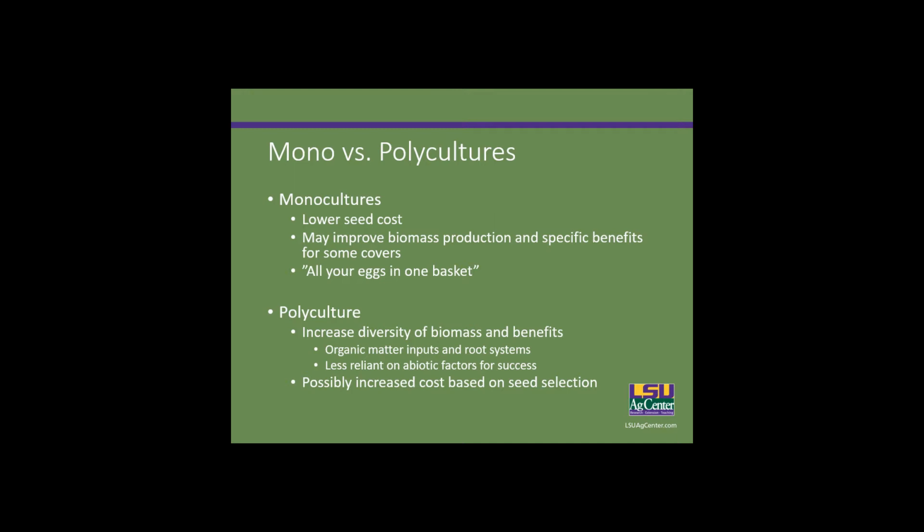In a monoculture, there can be some benefits. Typically, we see lower seed cost in our monoculture cover crops. And in some cases, there's some research that shows that monocultures might improve biomass production and some of the very specific benefits from those covers. However, when you think about a monoculture, I also want you to keep in mind that this is kind of an all your eggs in one basket scenario. We've had some years where certain cover crops just didn't do well, so you want to keep that in mind when you're selecting your cover crops.